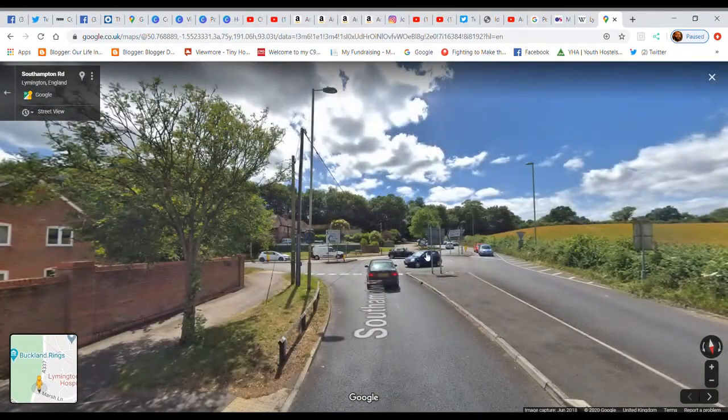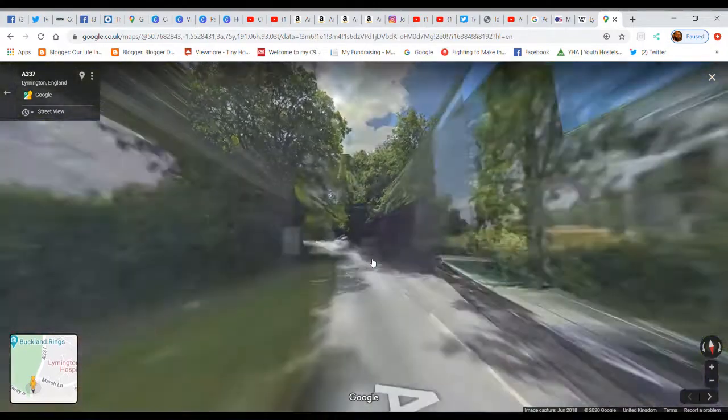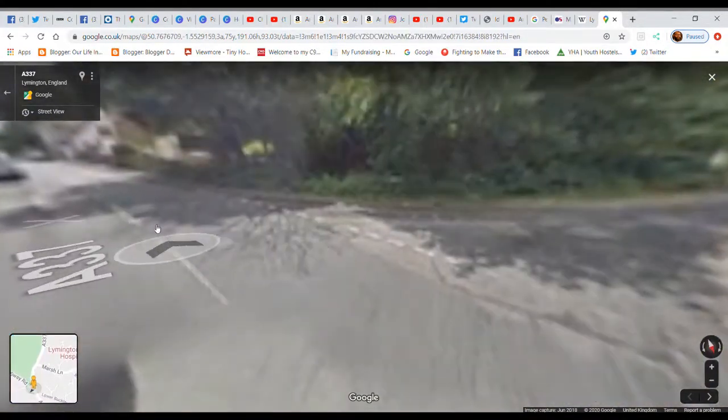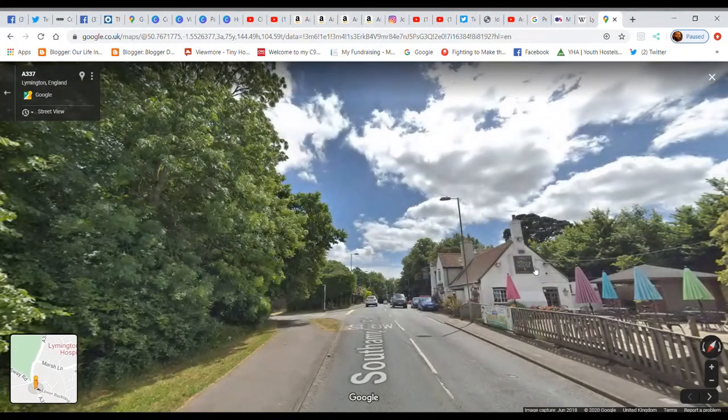So this is going around. This is effectively almost like a ring road, or the outskirts of Lymington now. First pub you come up to is the Monkey House. Good food in there, and lots of outside seating during the summer.